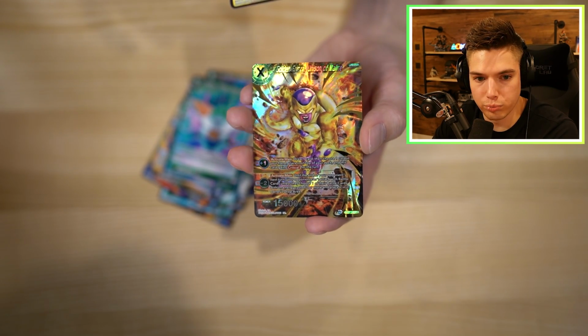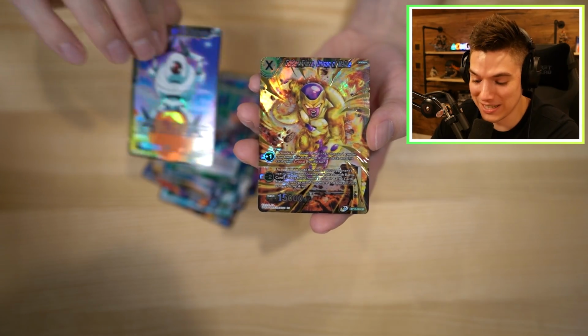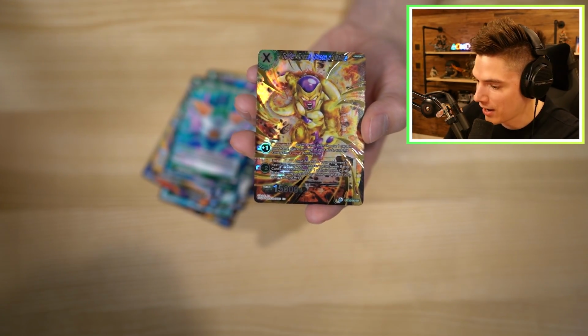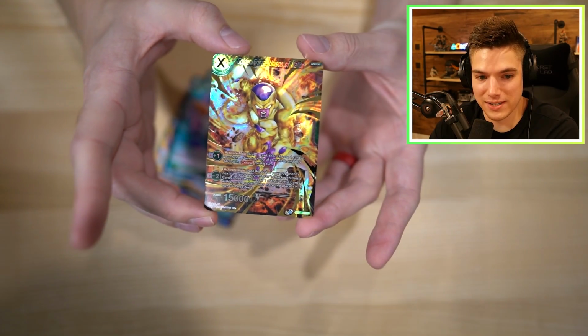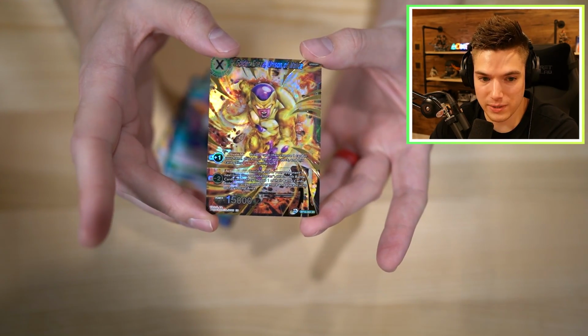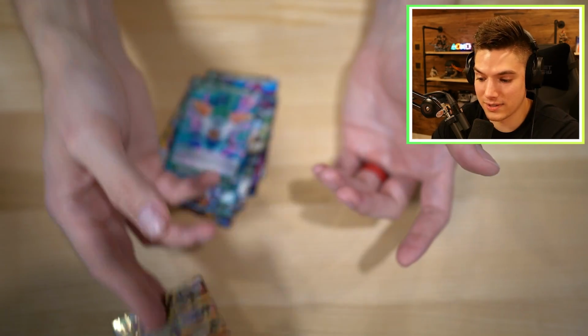Ooh. Bro, oh my gosh, Unison of Malice. That is a nice, nice looking golden Frieza. Holy crap, that looks awesome. I need to start getting some sleeves to put these in as soon as I pull them, especially when they look like that. Dude, that looks incredible.